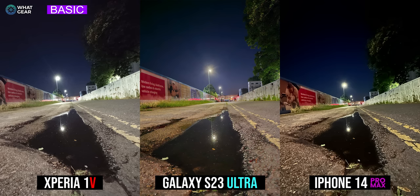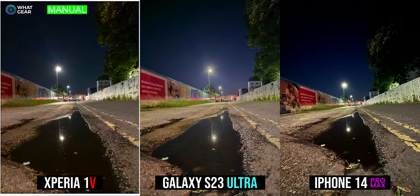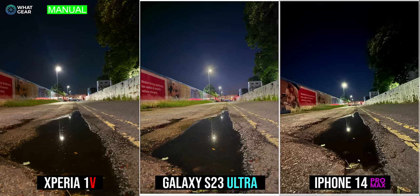All phones were shooting on auto mode here, and I think at a glance, the iPhone takes the victory in this particular shot. However, I did do a Photo Pro manual exposure on Xperia 1 Mark 5, and you can see the improvement is pretty significant. Look how it's picked out the stars in the night sky, where the other two phones haven't really picked them up, and they've kind of really smoothed over that area in the noise reduction process.